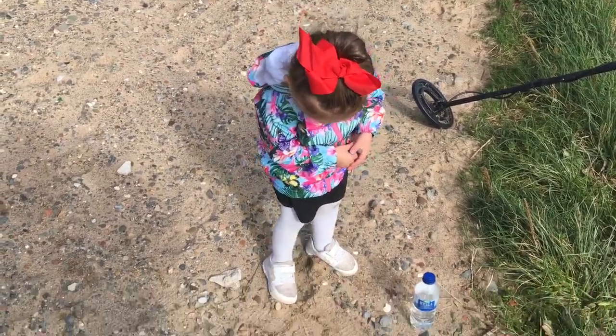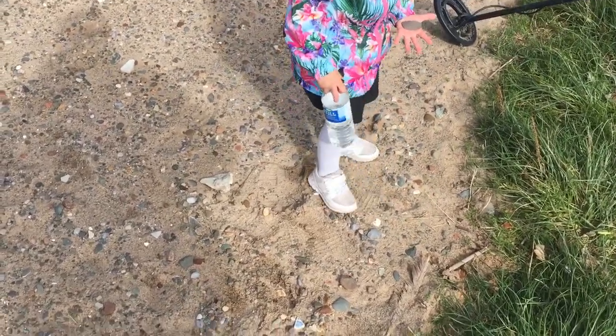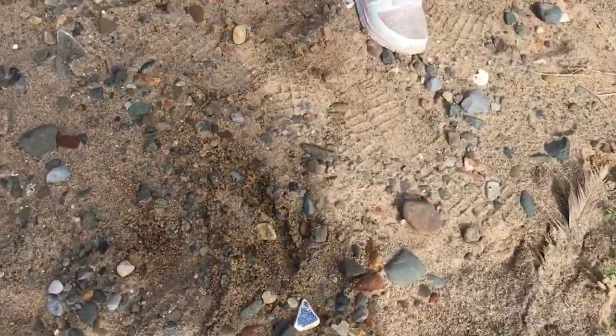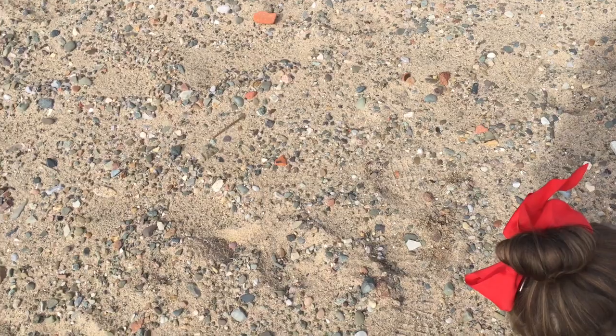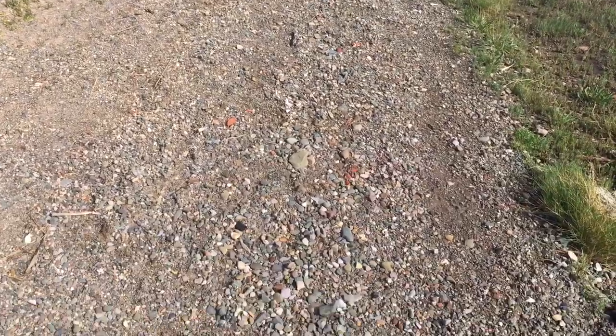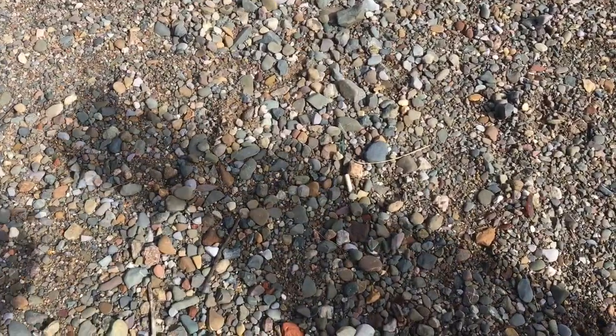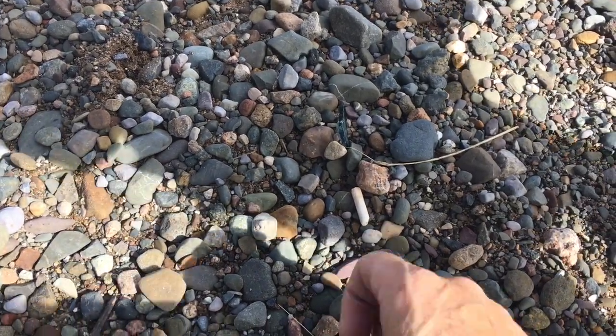Have we found some blue? There's some blue there. And where was that other bit of blue? That's not the blue. Oh, we'll have to find it. Our first piece, Ella. Look, just down here. There's our first piece of pipe stem.